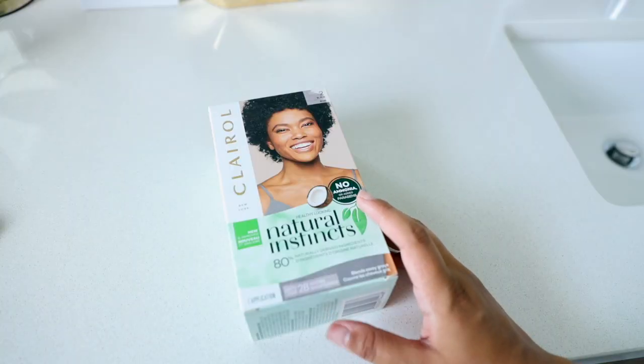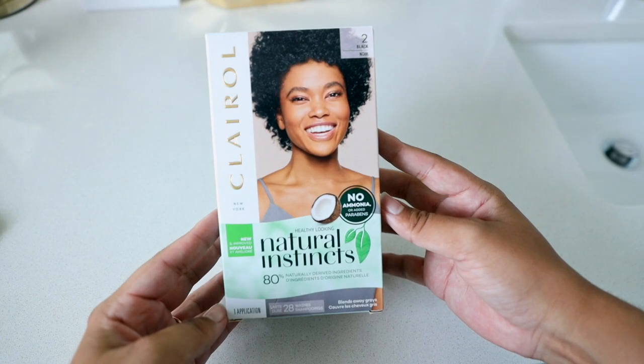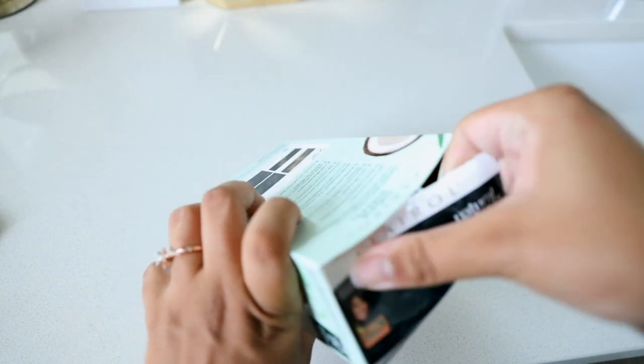I've chosen a new brand and new color product to use on my hair this time. I've been seeing people post about this hair color, so I was curious about it, and it is the Clairol Natural Instincts hair color. This is a box dye. I got it at Target, and I'm sure you can get it at other drugstores, but this is a demi, or I can't remember which one is which, demi or semi, but this will wash out in 28 shampoos.